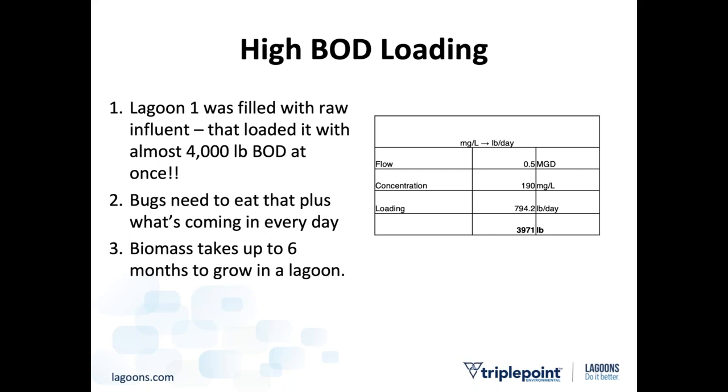And number two was, because it was just desludged, chances are it didn't have the biomass to treat that level of BOD coming in immediately. It didn't have the bugs. There were no bugs. He scraped that lagoon clean, right? He removed all the bugs. So now you've got to grow the bugs again. And when you're growing bugs, it can take time to build them in sufficient numbers, right, in order to treat the waste entirely. So that was the conclusion that I was thinking about.